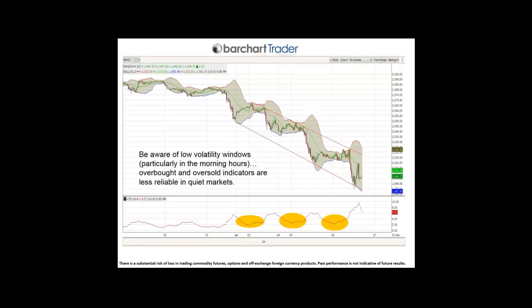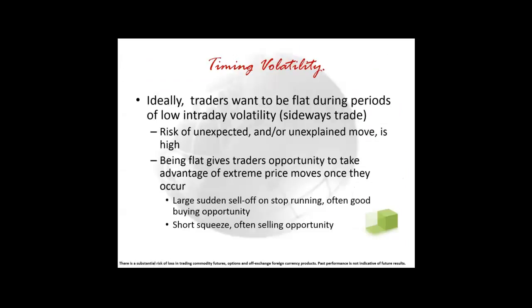In my opinion, I think you're better off waiting for spikes in volatility. It may be a big sell-off or it may be a big rally, and then try to look for support and resistance at that point and maybe take a position there. If you'll notice, this quiet time was followed by a big spike down, right down to support on the trend line. That might have been a good opportunity for the bulls.